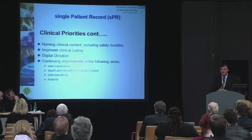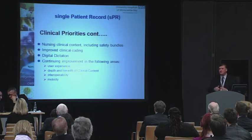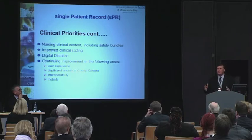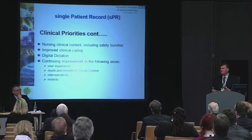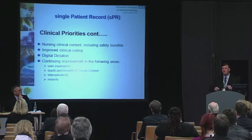Other priorities for us are to enhance the clinical nursing content. It's probably fair to say that there are some other trusts that are using clinical nursing content to a bigger degree than we are in Morecambe Bay. Birmingham Women's, for instance, are using care pathways, which we're not currently, but it would be really helpful to develop generalisably useful tool sets such as nursing safety bundles. We've done a significant piece of work on that, but we need to just complete that piece of work.